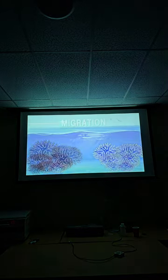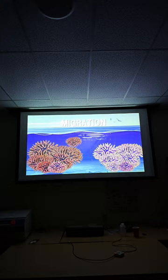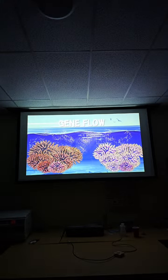Another way we can help the corals to adapt is through migration, which essentially just means that you pick up one coral from one population, it has all the genes from this one, and we move it to that population to try to introduce some more genes. We also can assist gene flow if we can harness the spawning events, cross them, and produce novel genes that probably wouldn't have occurred naturally in the environment, and then outplant those back onto the reef.